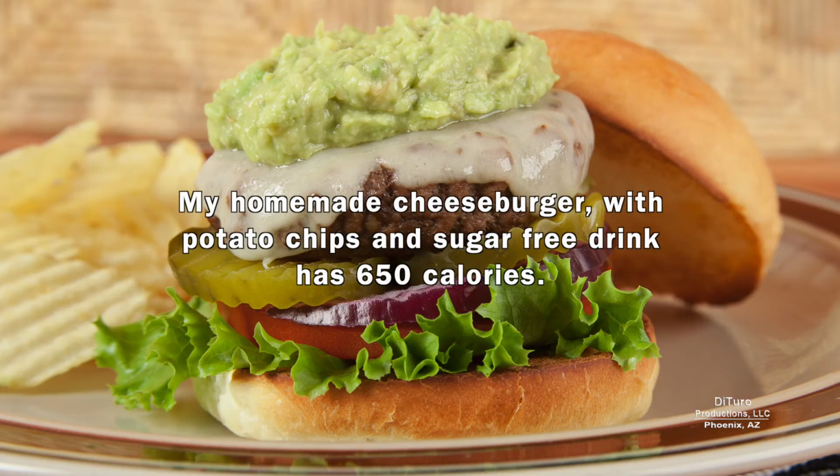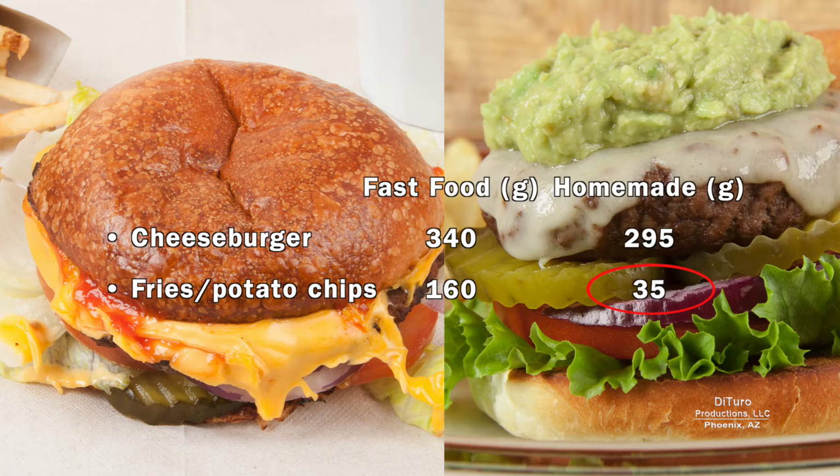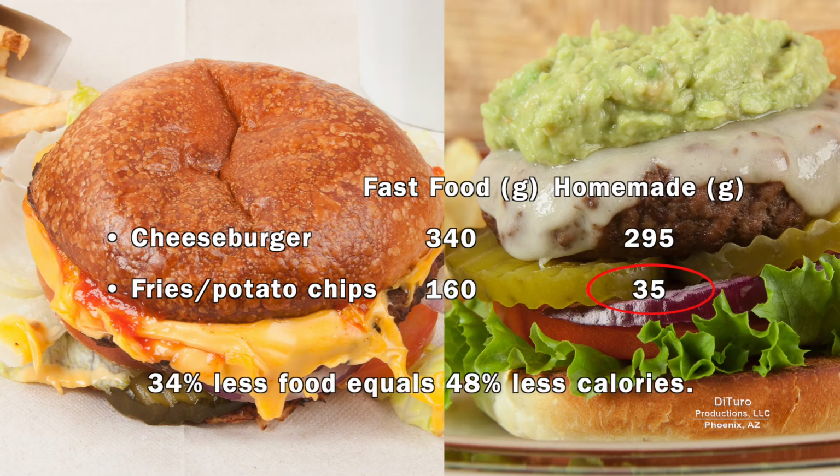My homemade cheeseburger with potato chips and sugar-free drink has 650 calories. Some of you are thinking 650 calories equals a lot less food. The biggest reduction is in the amount of fried potatoes. 34% less food equals 48% less calories.